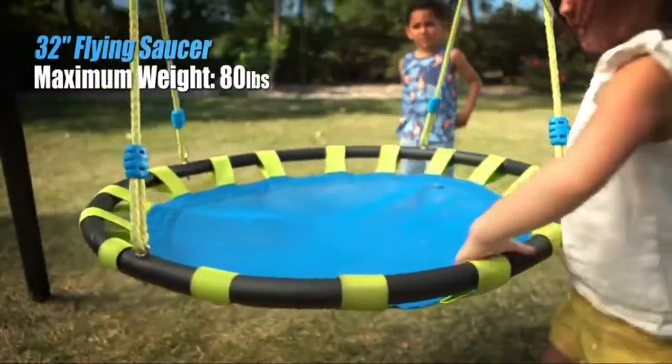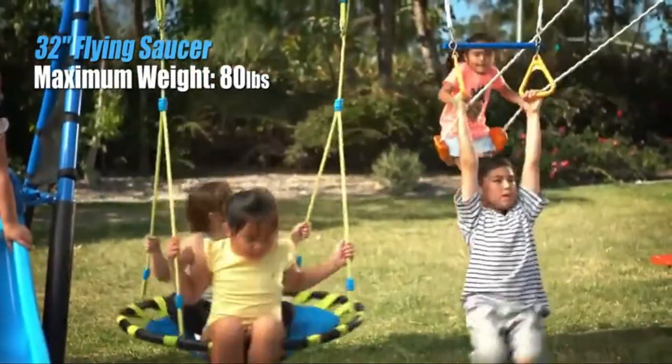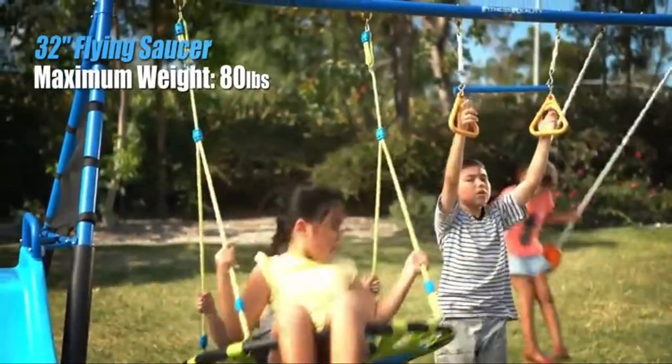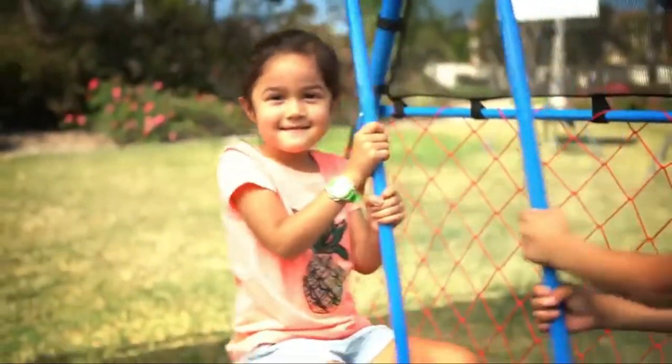The 32-inch flying saucer helps build confidence in height and balance. The rope length is adjustable for different saucer heights. One or two kids up to 80 pounds total can play together. Kids can practice interaction and friendship with the two-person glider.